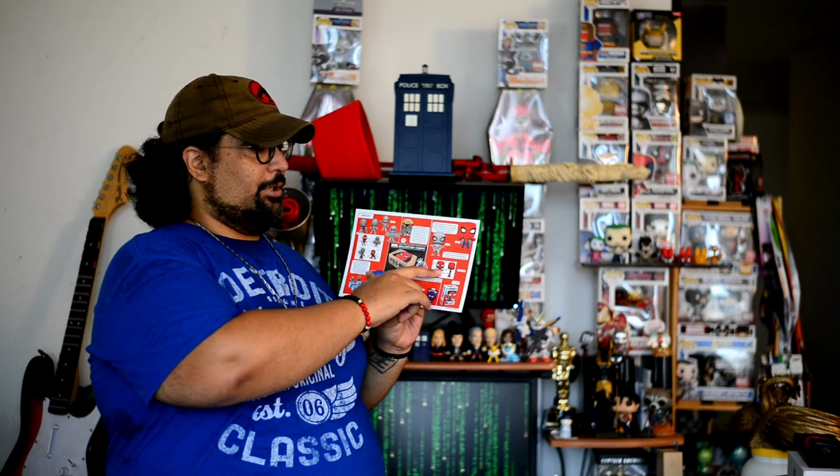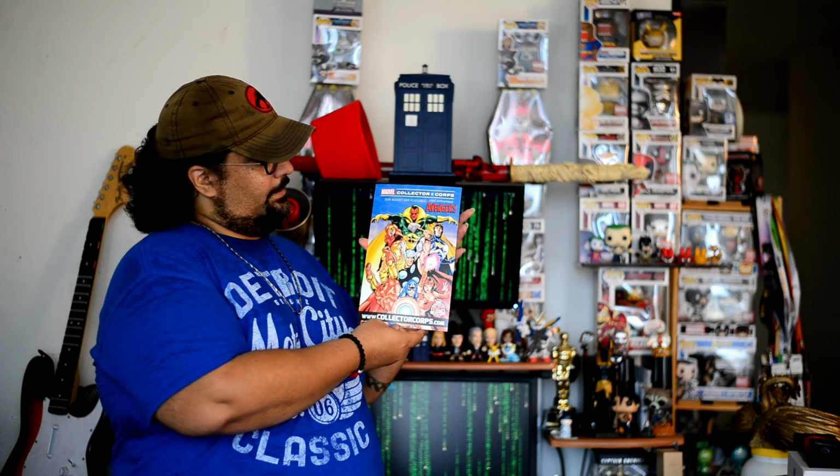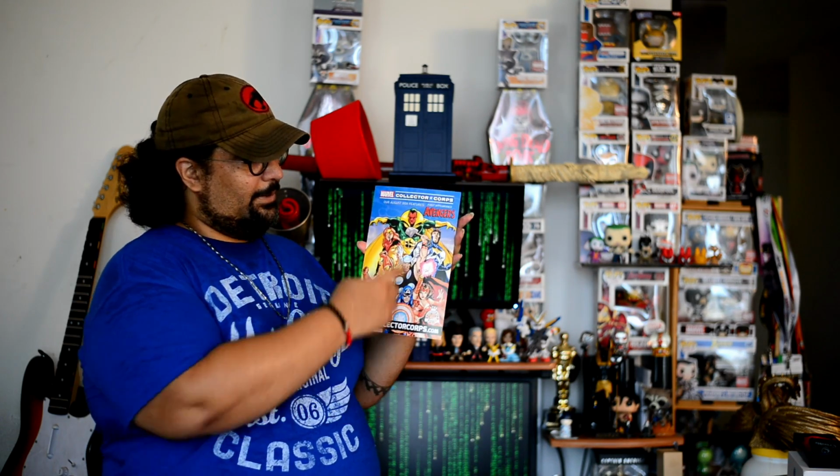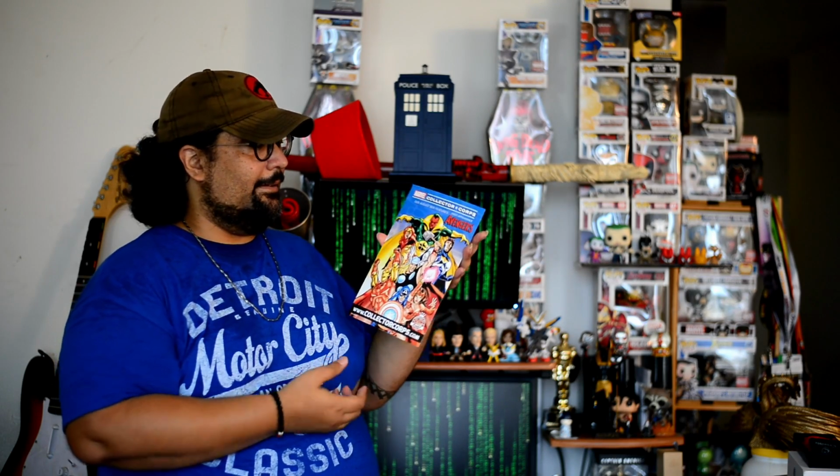So, you got pin, patch, shirt, Mystery Mini, pop. And again, it shows you the colors and how they designed the pop. And tells you what next month is. Uh-huh. Do I even have to say what this is? I mean, it says it right there. But do I have to tell you what this is? Yep. Can't wait for that.